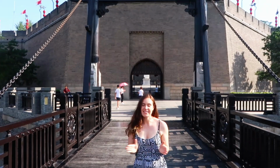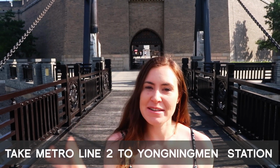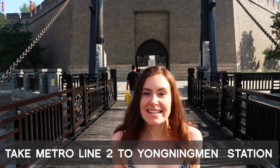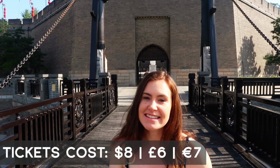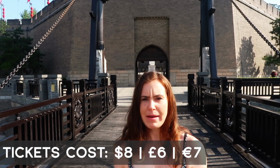So we've just arrived at the Xi'an City Wall, and we're currently standing outside of the South Gate, which is the most grand of the four major gates. To get here was super easy. We took Metro Line number 2 to Yongningmen Station. You take exit A and the escalator will take you up to the gardens, which are located just outside the front of the South Gate, which is where we currently are. And to get inside, tickets are 54 yuan, which is about $10.